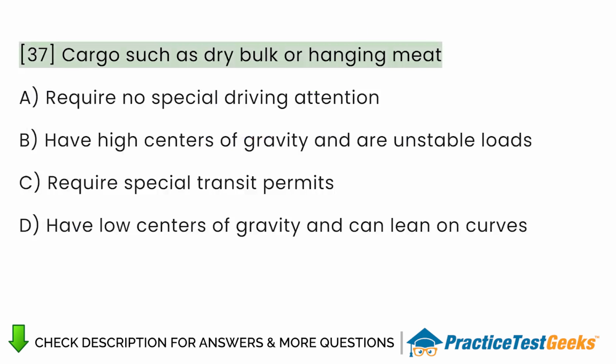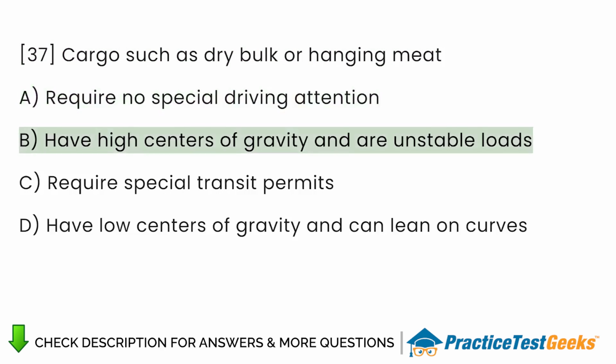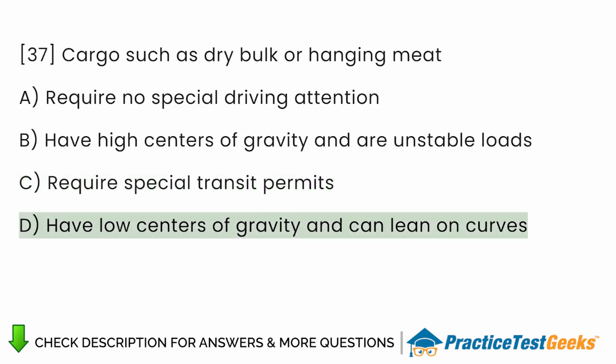Cargo such as dry bulk or hanging meat: A. Require no special driving attention. B. Have high centers of gravity and are unstable loads. C. Require special transit permits. D. Have low centers of gravity and can lean on curves.